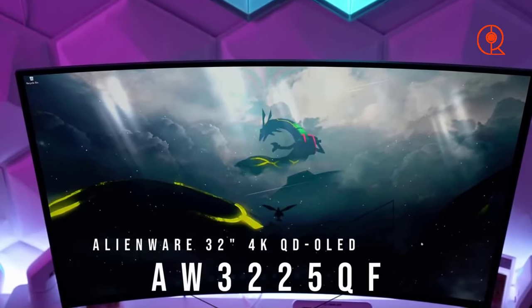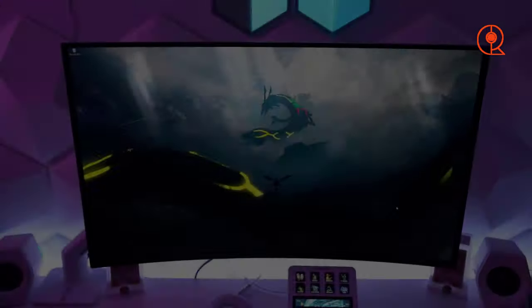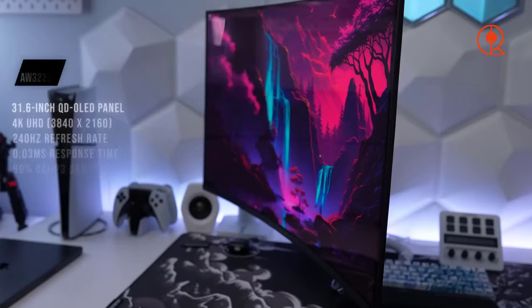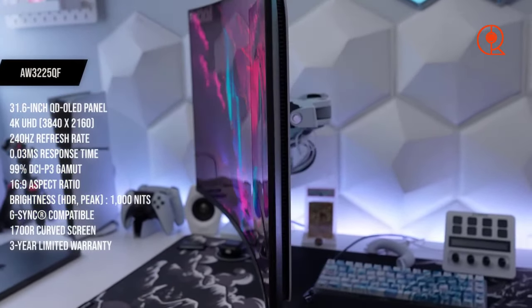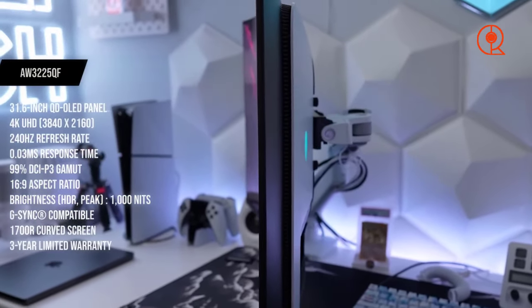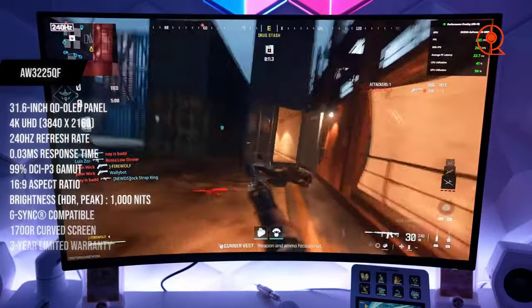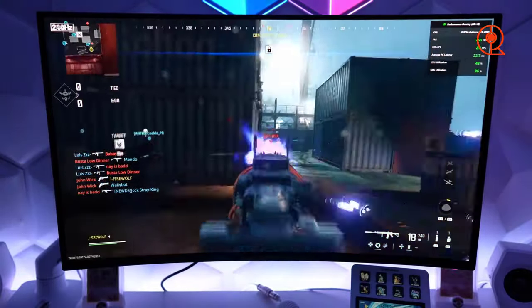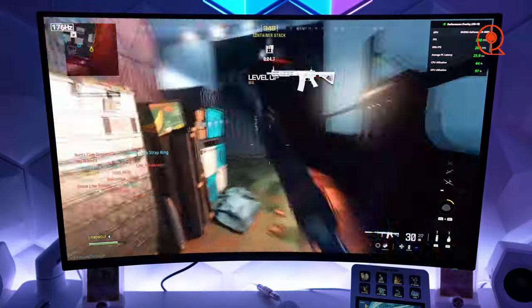The top multimedia monitor on our list is the Dell Alienware AW3225QF, which is truly exceptional. This monitor uses a cutting-edge QD-OLED panel that provides an unmatched viewing experience, leaving you in awe. Whether you're watching your favorite shows or diving into a blockbuster movie, the AW3225QF's deep black levels and wide range of colors will transport you to a whole new visual world.